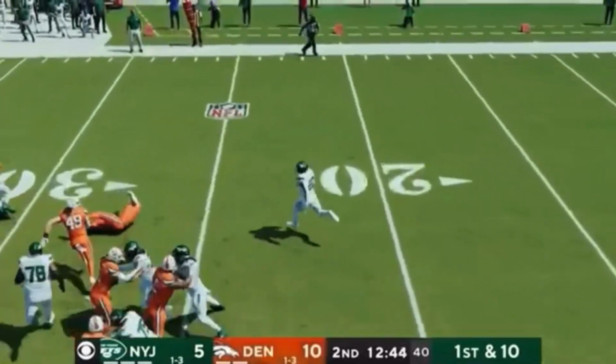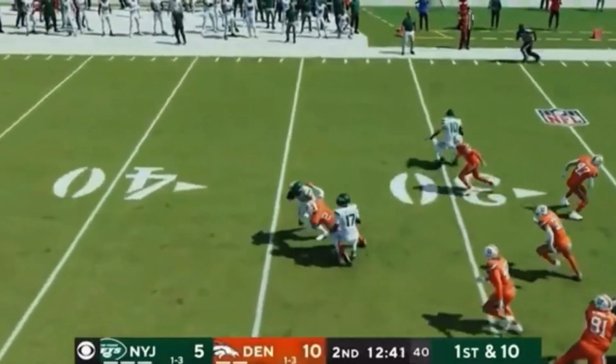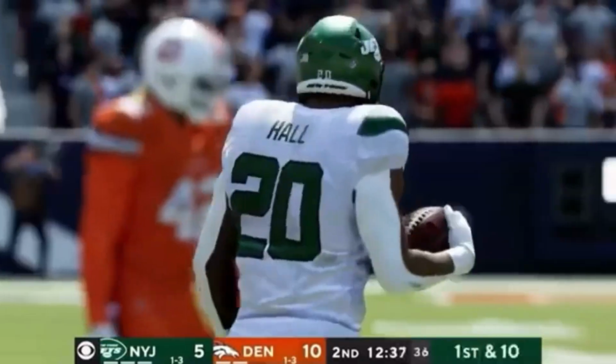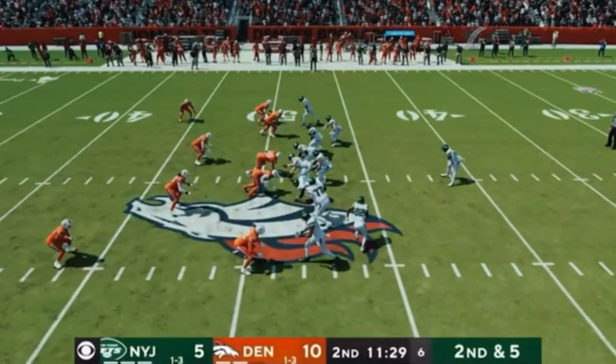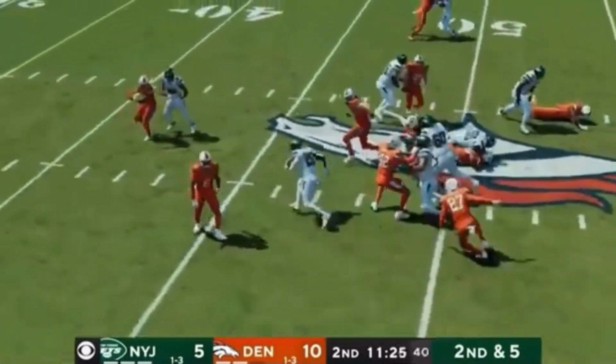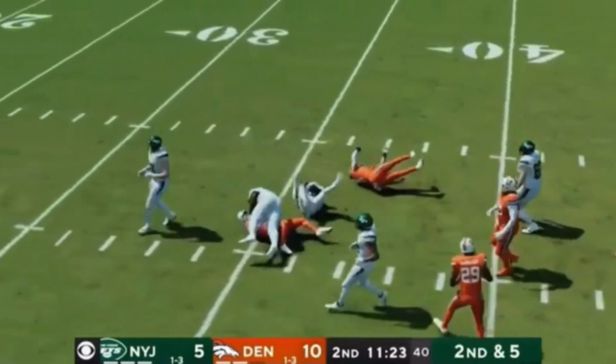Breece Hall on first down. Nice moves by Hall. He's still going. Breece Hall up to the 43-yard line. And there you go, Matt. You get the ball into your playmaker's hands. Gibson, the man in motion. Right back to Hall. And Breece Hall breaking free again.